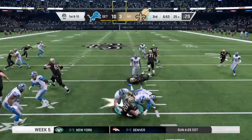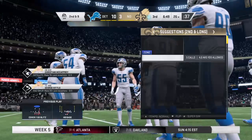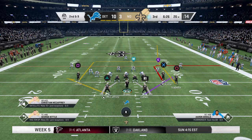On the ground, McCaffrey. And they're going to get him behind the line yet again as his nightmare afternoon continues. Emmanuel Ogba there on the stop. The last play got just a yard. Here's second and 9 from the 26.